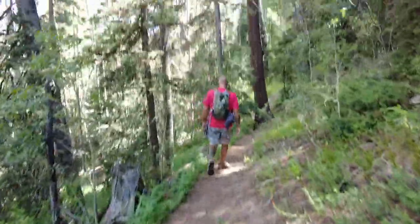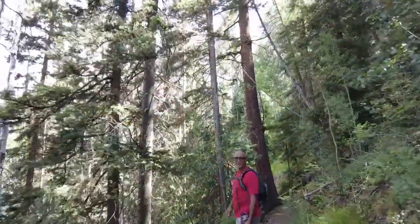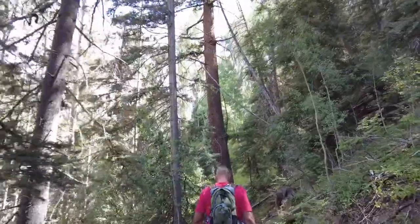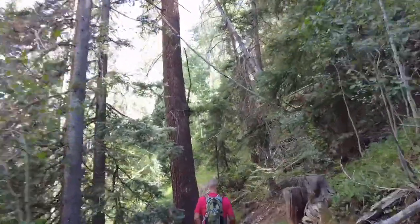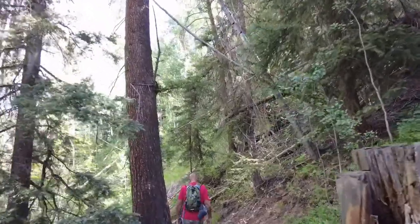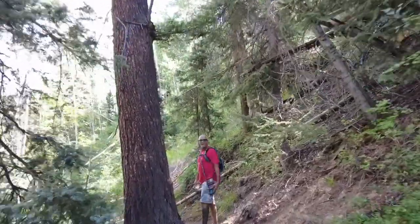Pretty easy. We're going down. We're so happy. And we've got water. We do have snacks, and we are going to suck down some water when we get down this mountain. And we're going to hit a car show on the way back.